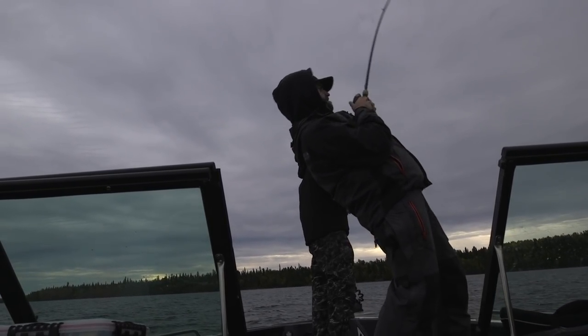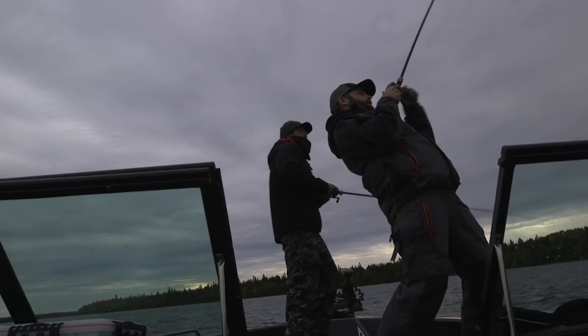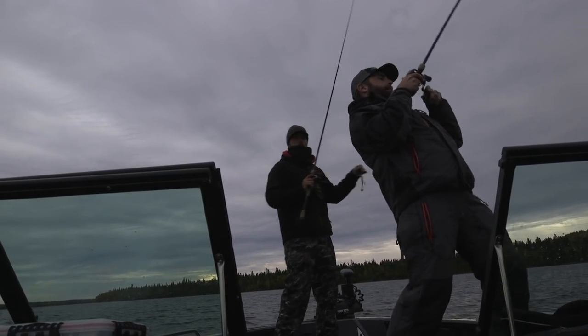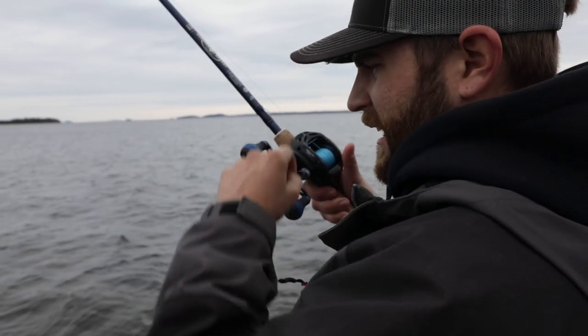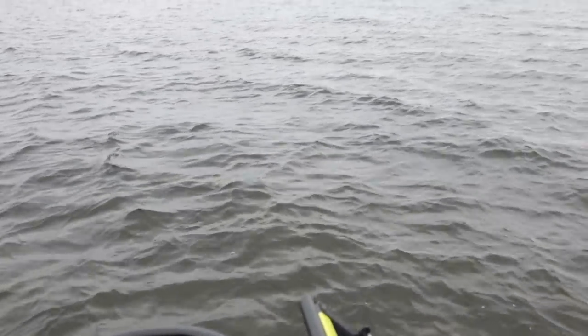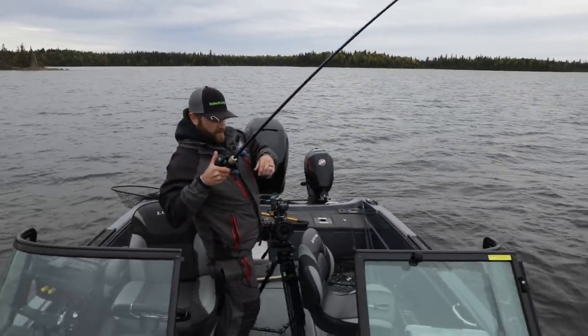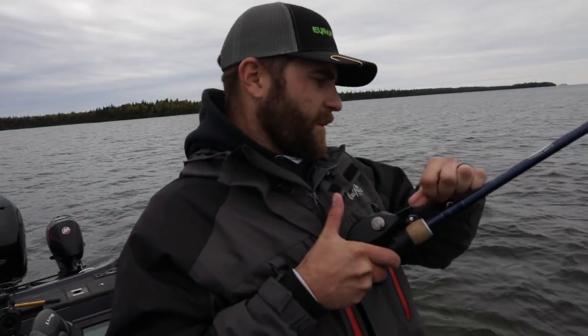Fish, big fish! Oh my gosh. Blake, that's huge. Get ready, that's huge. Going back. Huge fish. Come on. This fish is just taking me around the boat here. Oh, that's massive. That's big. That is a big fish. I don't want to reach.